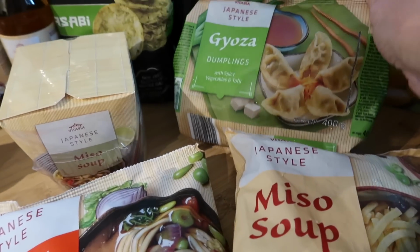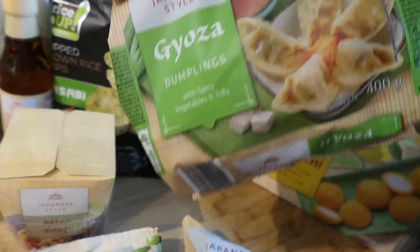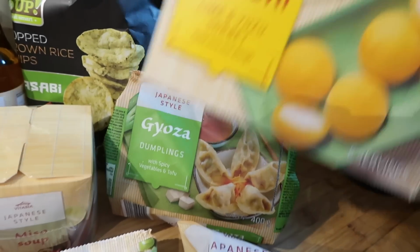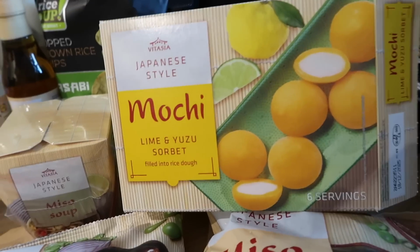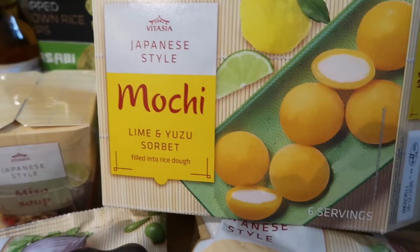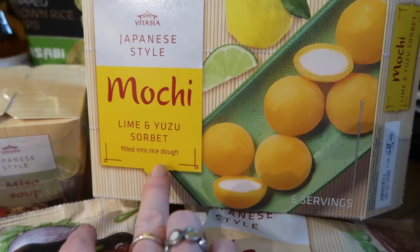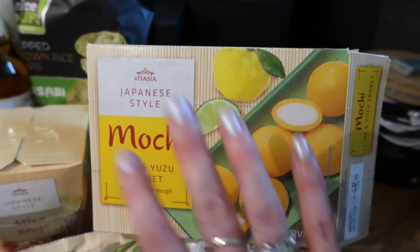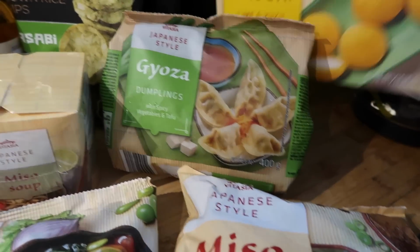We got some gyoza dumplings with spicy vegetables and tofu. This was £2.99 for the whole bag. There's 400 grams in here. Got some Japanese style mochi. I'm not 100% sure how you're supposed to say it. I believe it's mochi. I have heard people call it mochi. But whatever it is, it's lime and yuzu sorbet filled into rice dough. This is already in the freezer because I didn't want it to melt. This was £3.25, but we've never tried it, so I thought we could try one of those each.